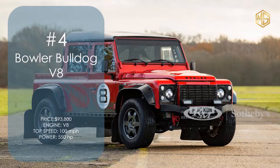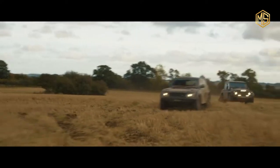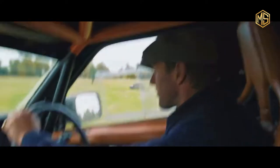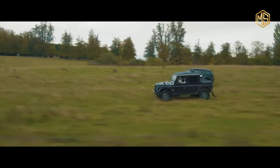Number 4. Bowler Bulldog V8. Derbyshire-based Bowler Motorsport has made a name for itself developing ultra-specialized rally raid versions of various Land Rover models. The Bulldog is its latest work.